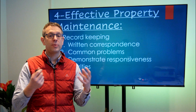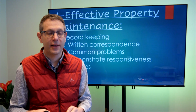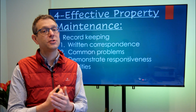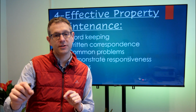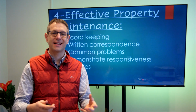So common problems, you can then diagnose which common problems. If we go to a boiler repair 3 times in 3 months, we now know that there's probably a more serious issue with that boiler. You can demonstrate responsiveness. So if you have got a maintenance request on Monday and you've contacted your contractor on Monday afternoon or Tuesday, it just demonstrates that you're acting in a reasonable time frame.